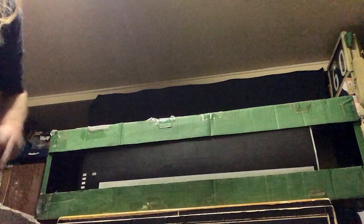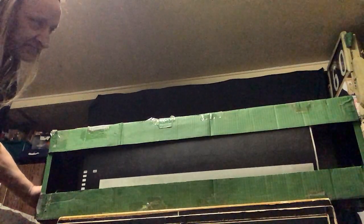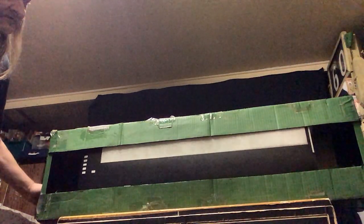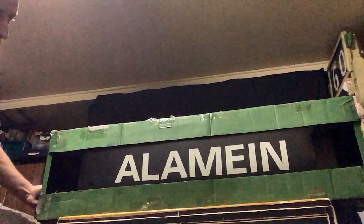Restoration blind scrolling. This here is an original Hitachi destination blind out of a Hitachi silver train. That's what they are, the very first fleet of silver trains. And this is it. And they're not the same. They're the plastic sort of material. The old material they used is gone.